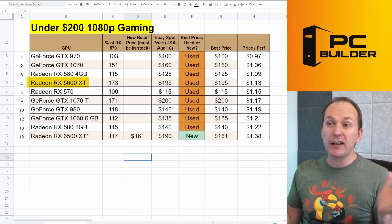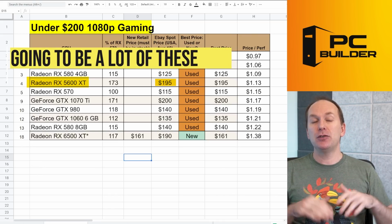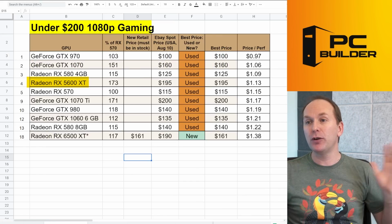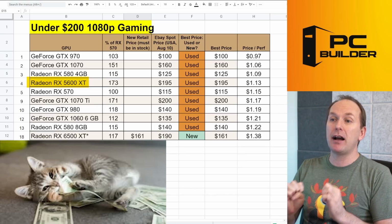That's a good one. RX 5600 XT sneaks under $200. Great price to performance. And the thing about that GPU is it's also a great mining GPU. There's a lot of those out there. I expect an absolute bloodbath of those being sold off once we go to proof of stake, once Ethereum merges. So in the next couple of weeks, the price of that will probably diminish greatly. So I'd be keeping my eye on that GPU.